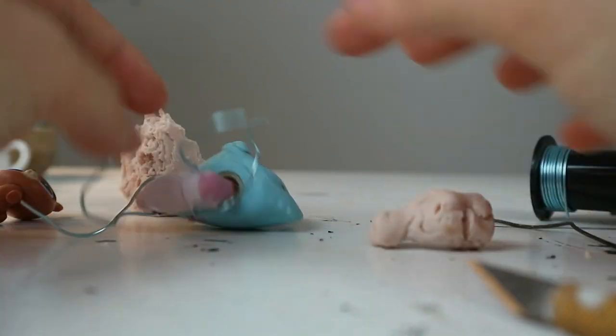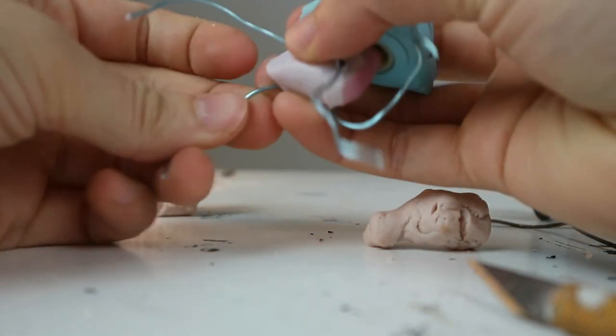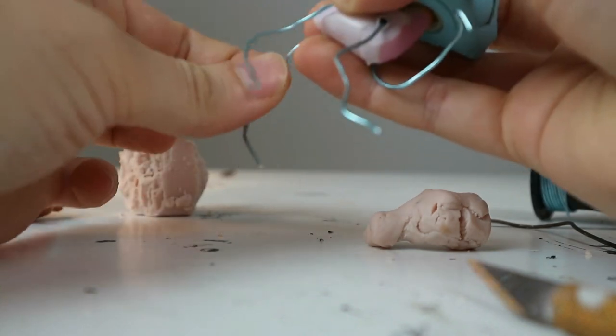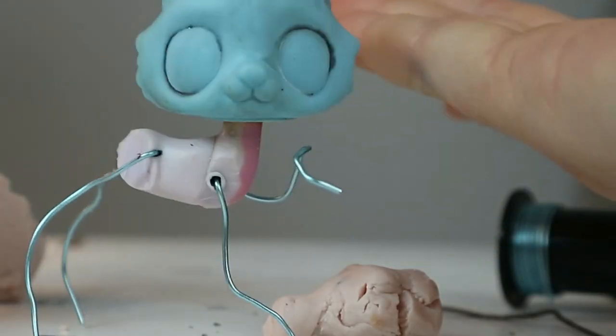Just need to grab some of my flesh-colored clay and we'll be on our way. This first pass is just gonna be building up the wire, because since this wire is so bendy, when you sculpt right on it, it's really easy to mess it up. So if I just do a thin layer, exactly the pose I want, then I can come back and add details later. So that's what we're gonna do.